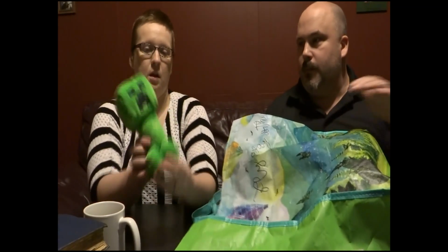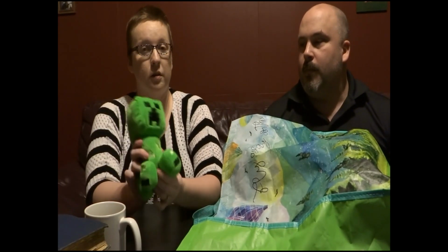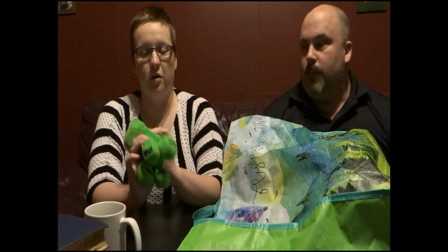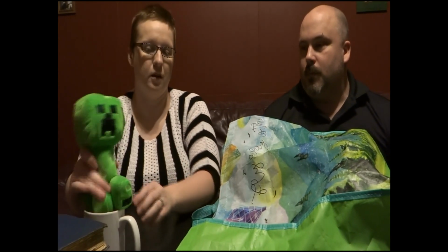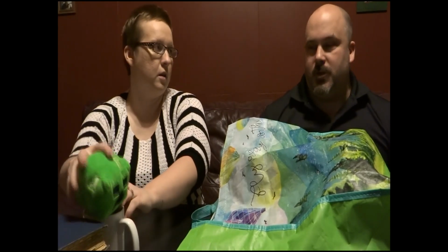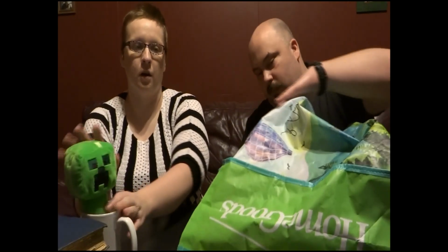This is a creeper stuffed animal. Doctor Who has a creeper that he chewed up pretty bad. So I'll put a squeaker in here, and this will be his new chew toy. We bought squeakers a long time ago, a bunch of them off Amazon. I had like a crafter's kit of them.